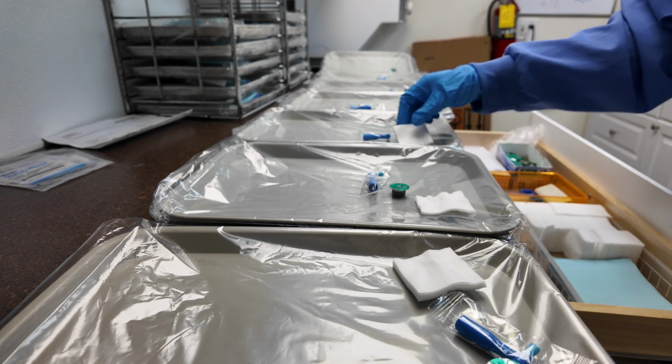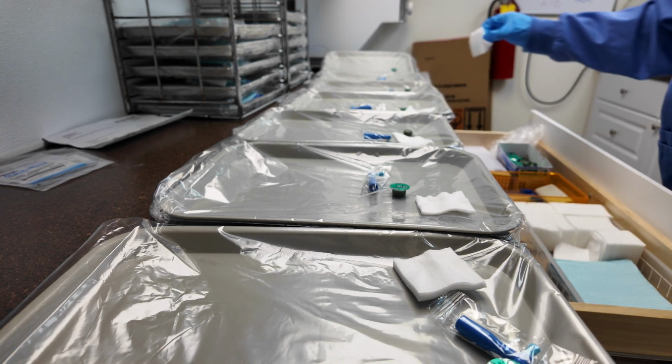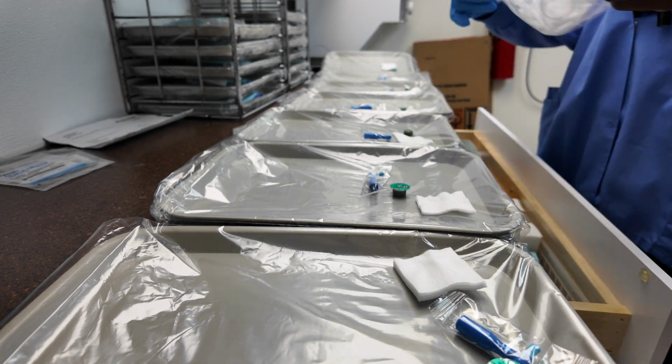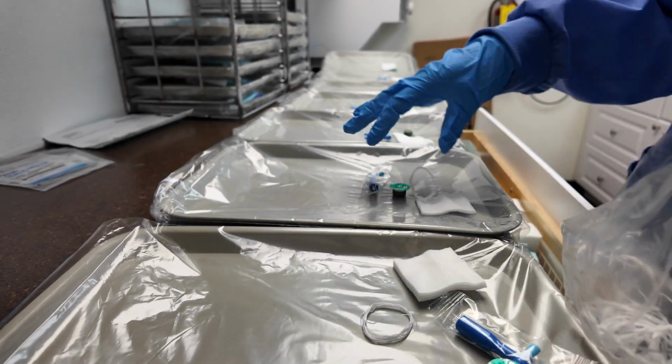Up next, I am going to grab some floss because we also floss every patient that comes in for the day. And so I'm going to add those onto the tray. And then I'm going to add patient bibs, headrest covers, and suction.